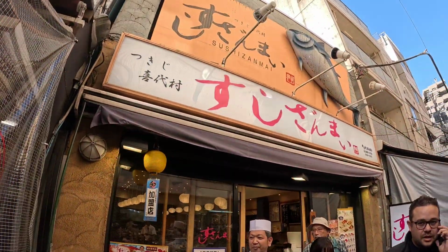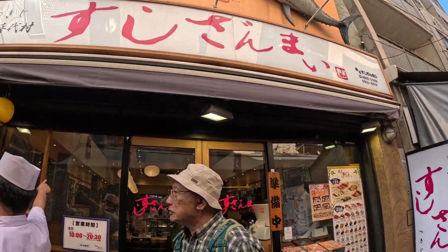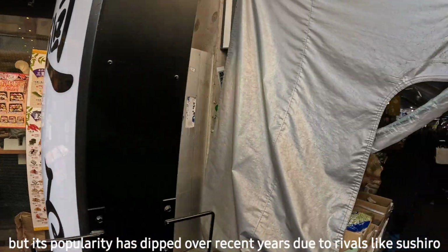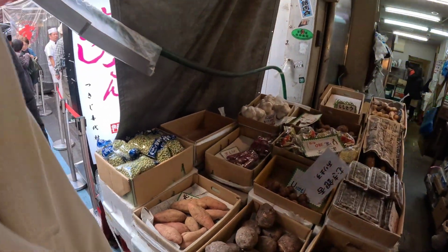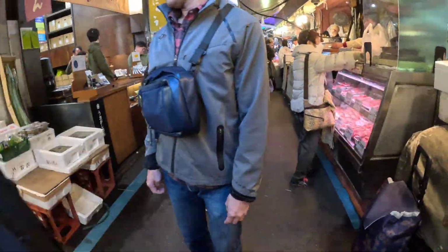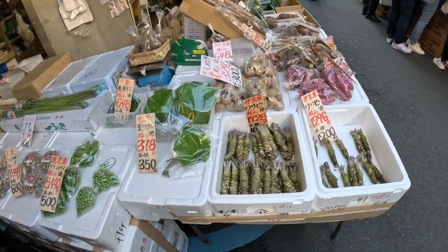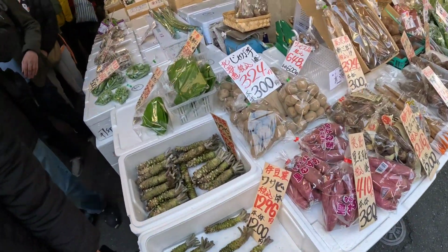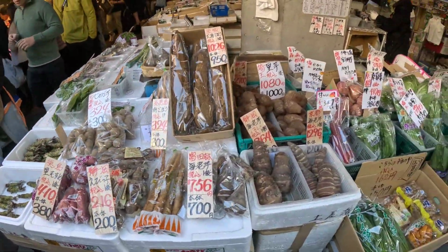This is a well-known sushi zanmai. It's very well-known throughout the whole of Japan. It's a popular chain actually. Oh, this is yam, if I'm not wrong. Oh, different cuts of tuna. This is real wasabi. This is true wasabi that you can get. Most stores in other countries don't really use the real one as it's pretty expensive to grow and nurture.